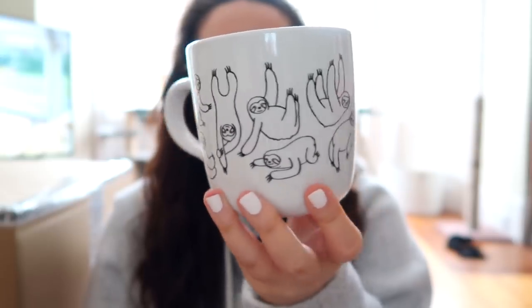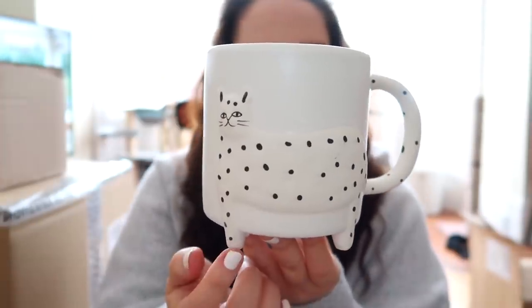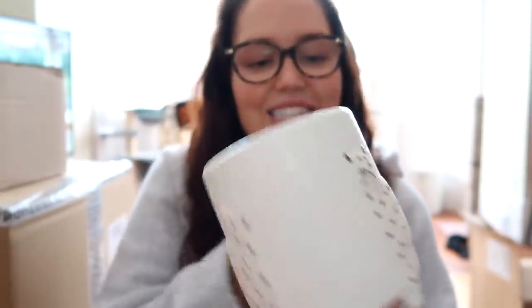They have to have a good handle. But this is the first one. It's just got slots on. Look how cute that is. What else did I buy? God, so much packaging. This is like the best mug I've ever seen in my whole life. Oh my God, I love it. Look how cute. It's a cat and its tail is the handle, and the bottom of the cup is the feet of the cat, and then the back is like the back of the cat. This is so cute.